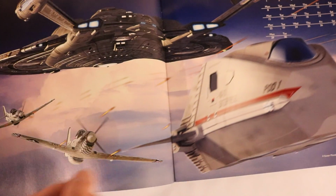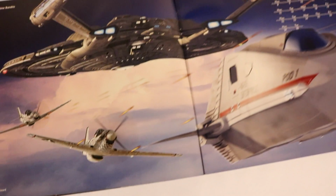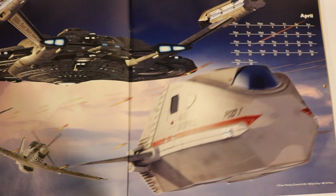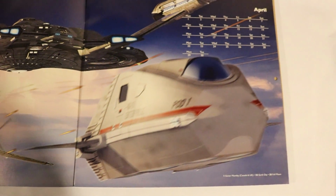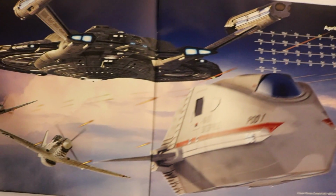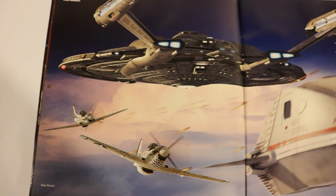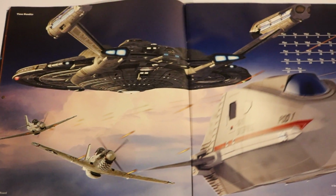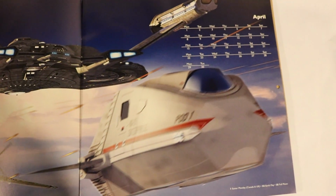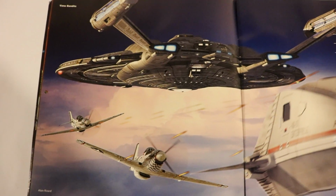April has Time Bandits by Elaine Rivard. Looks like it's the NX-01 Enterprise being chased by some Spitfires. Their shuttle pod there is being chased by some Spitfires and being fired upon in one of their episodes. Wasn't a huge fan of Enterprise. I really wasn't a fan of Scott Bakula and the first few episodes, the first season or so of Enterprise, but once they did the whole Xindi thing, it got a little bit more interesting.